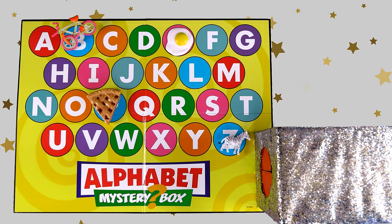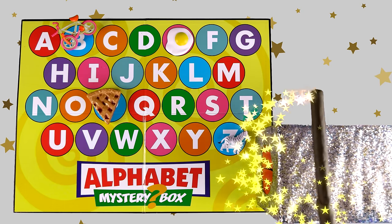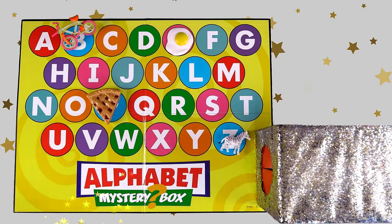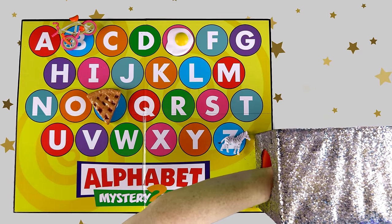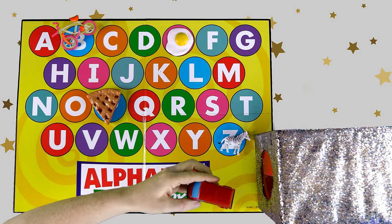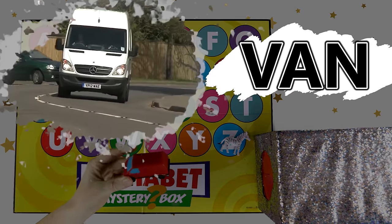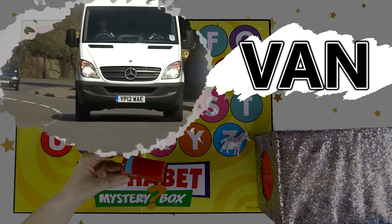Let's find out. Let's reach inside my magic box and find a secret prize. Ooh, I can feel something round. Oh, this is gonna be good. Oh, look, it's a van. Oh, that looks like a fun van to ride in. I like vans. Do you have a van?